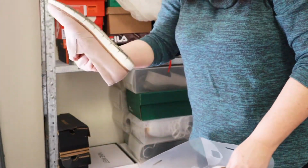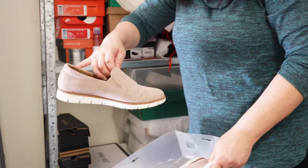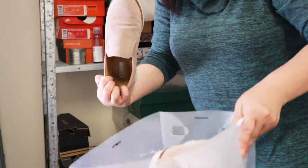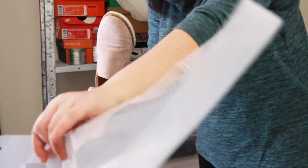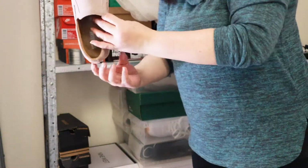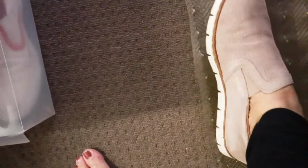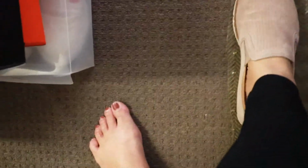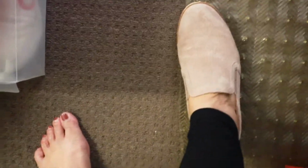Okay, these shoes, guys. It's actually got a velvet from the outside. They're actually really nice shoes, but I don't see myself wearing these all the time. Yeah, so I'm gonna sell this one.